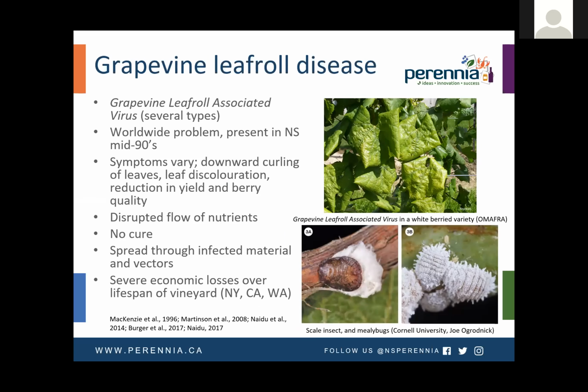Okay, so I'm going to talk a little bit more in depth about one of the viruses that we test for in the lab, which is grapevine leaf roll associated virus. So there's several different types of this virus. We specifically test for 1 and 3, and they can cause grapevine leaf roll disease. So this is a worldwide problem in grape growing regions, and it's been present in Nova Scotia since the mid-1990s.